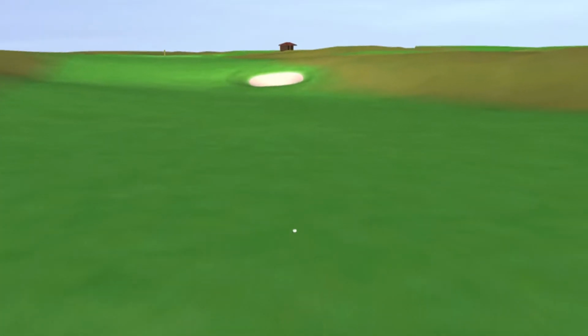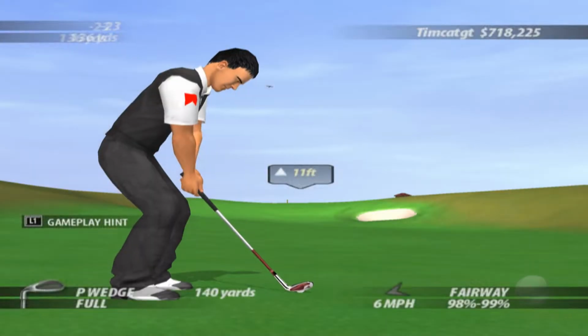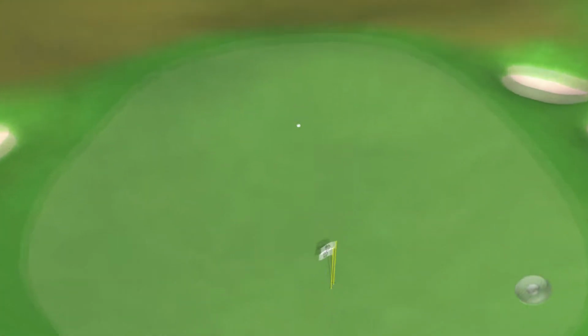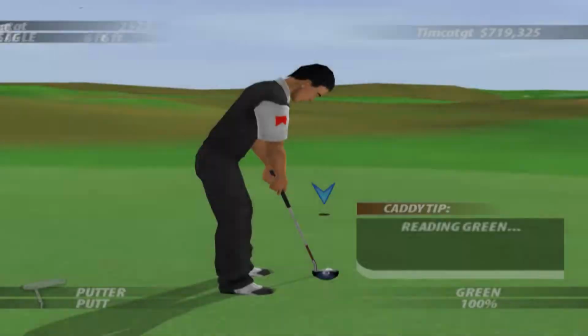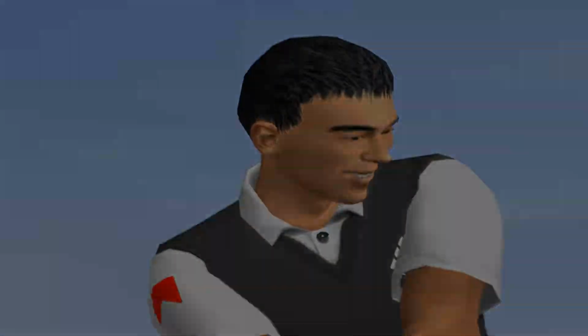This is the kind of distance we like to see. Looks to be about 140 yards to the pin, don't you think? Sounds about right to me. This is right at the flag. Going for eagle on this par 5.